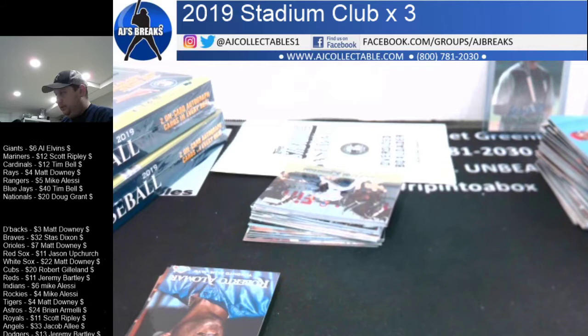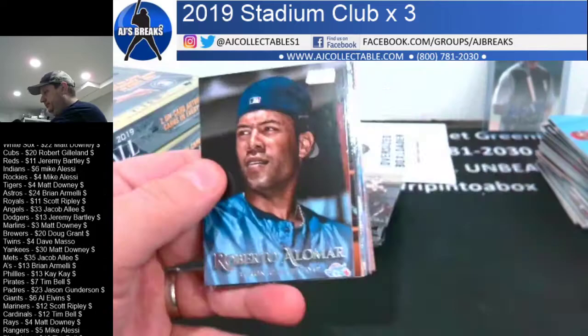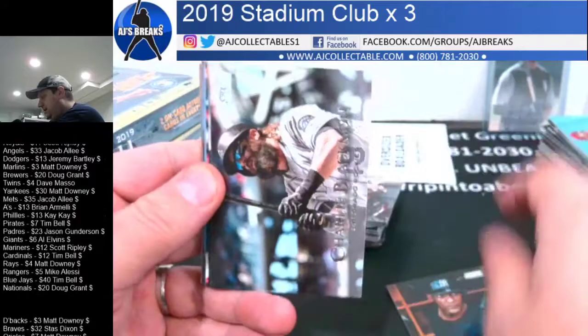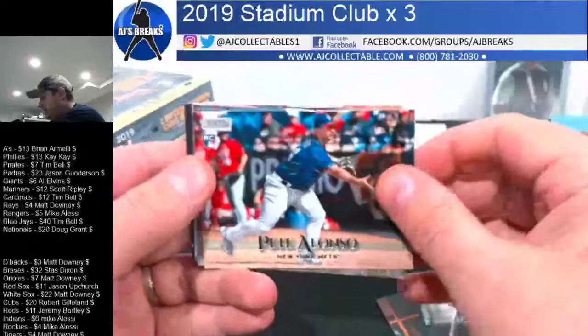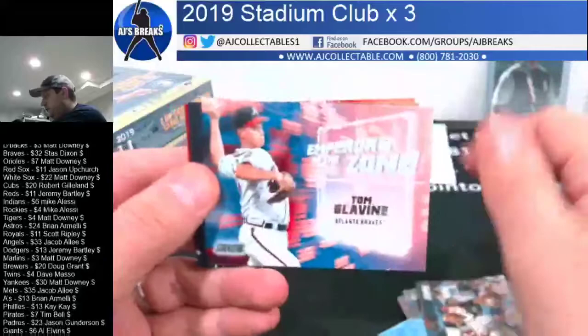Sticker on what? What sticker? Almora? Or Alomar, how about that? Got a Miggy. Charlie Blackmon. You know, Suarez. Pete Alonso, rookie. It's going to be a base. Top load that. Ozzie Smith doing backflips. Jim Palmer. Tom Glavine, Emperors of the Zone. Johnny Mize. In a Matt Kemp.